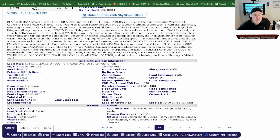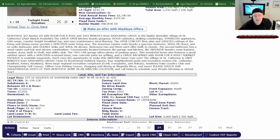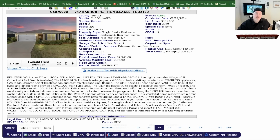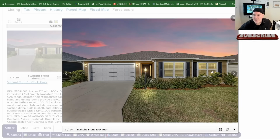Okay, what are the taxes? Look at those, $3,800 plus. Remember, $195 times 12, $2,400. So that's right there. You're up what? $6,200. Just gotta be careful of that money. Built in 2020. So let's look at the house.